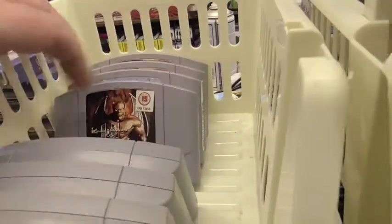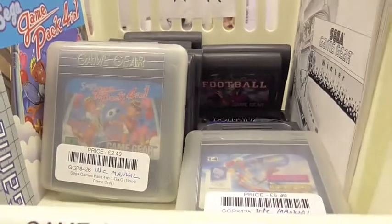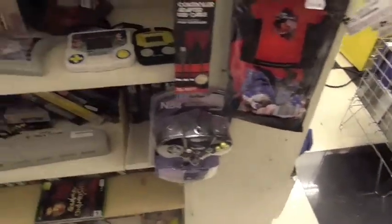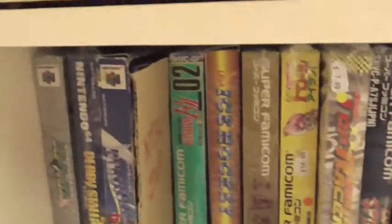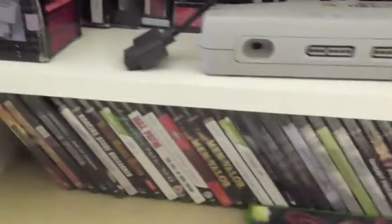Loose N64 cartridges, Blast Corps, Killer Instinct, Off-Road Challenge, World League Soccer 2000, loose Game Gear, and more loose N64 games. And we have a look at Tomy Electronics, Super Famicom. There's the Xbox Classics down there, and more Xbox Classics.